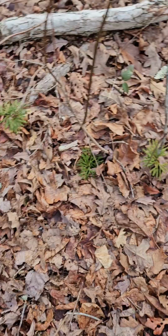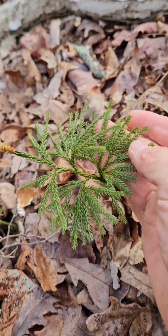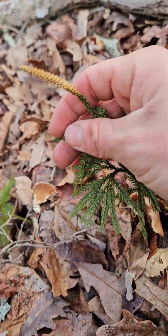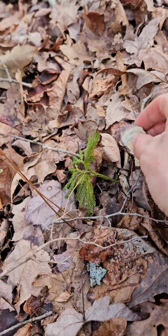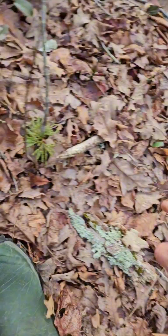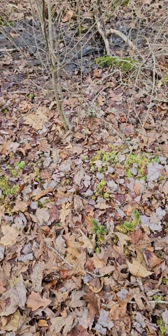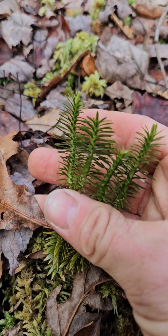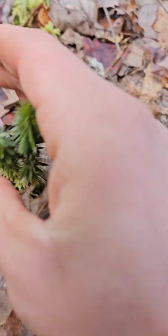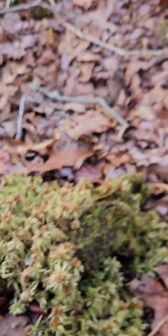Boom, beautiful. With Dendrolycopodium obscurum, or the flat branch tree club moss. They call it the flat branch because the branches are flat. That's a Dendrolycopodium, that's for sure. Also, we got little Chamaecyparis here, a little turkey tail fungi, amongst all the little dendros here and there. Huperzia lucidula, a shining fir moss. This one is relatively uncommon, but it can be locally abundant. It's a little lycopod related to the dendros. We got the sphagnum here too.